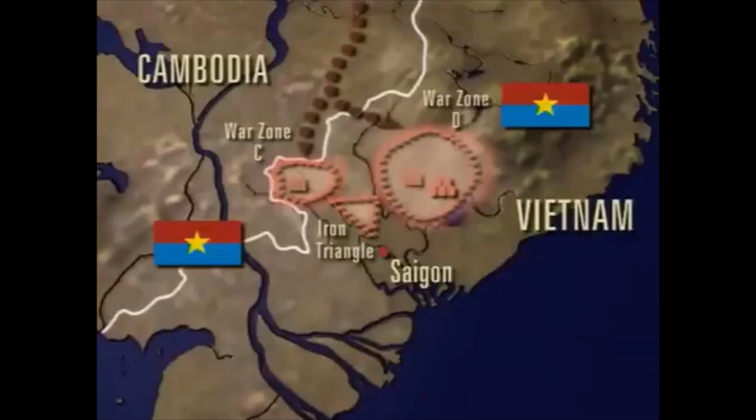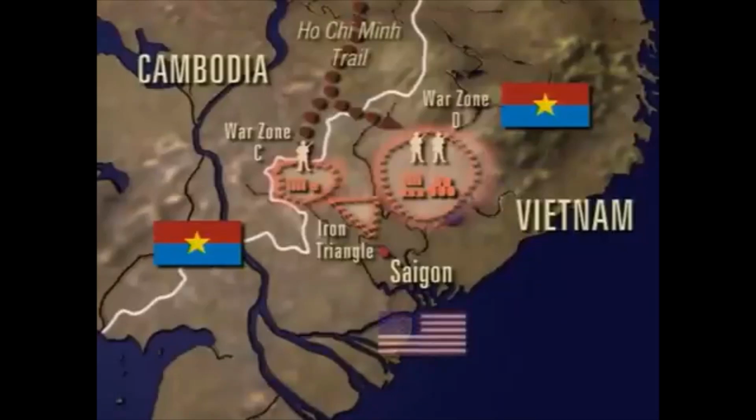These base areas were the destination for most of the supplies and men that came down the Ho Chi Minh Trail, and it was these bases the Americans would have to attack if the Viet Cong were to be finally defeated.